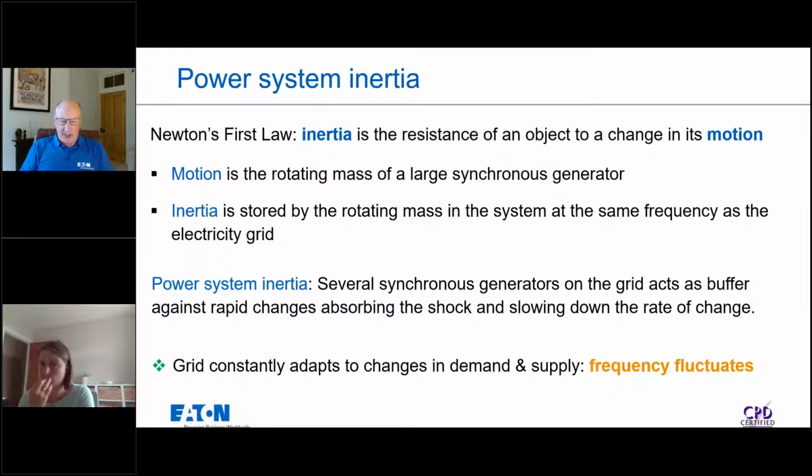So I mentioned inertia several times, but what is it and why does it matter? If we go back to our GCSE physics and look at Newton's first law, that states that inertia is the resistance of an object to a change in its motion. And in this example, the motion we're talking about is the rotating mass of a large synchronous generator. And that inertia is stored in that state of spinning at the same frequency as the grid.